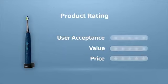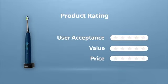Let's rate this electric toothbrush. Philips Sonicare ProtectiveClean is one of the most favored electric toothbrushes on Amazon, having a huge user base. We will rate it 5 out of 5 in terms of users' acceptance. This toothbrush gives you a 100% safe and gentle experience. We will rate it 5 out of 5 in terms of value. This product is available at around $80. So the rate is 5 out of 5 in terms of price.